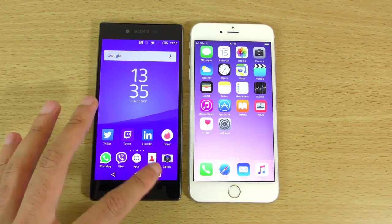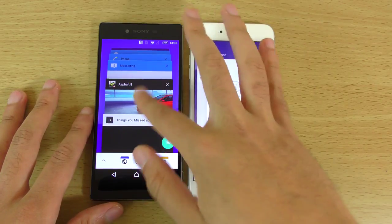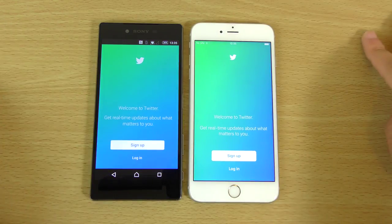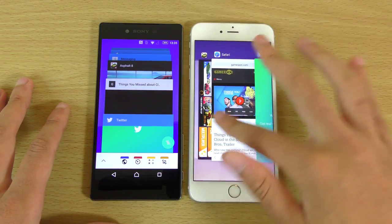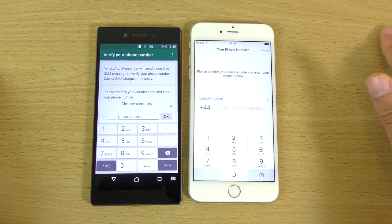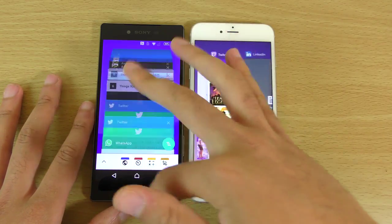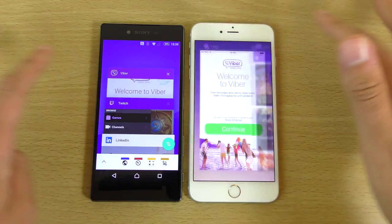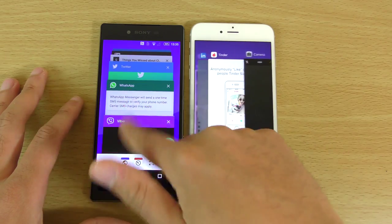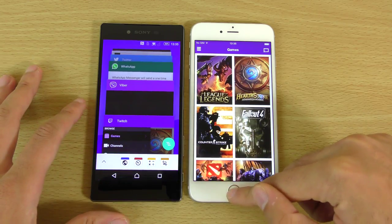But nevertheless, we can find out if the Z5 Premium can come back when it comes to the multitasking. So just going to open up some of them here. So you can see straight away it seems very similar. Maybe the iPhone a little less slow. There's a slight delay on the Z5 Premium with this one, but that was instantaneous, which is good.